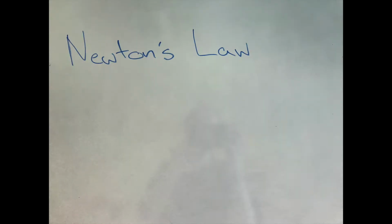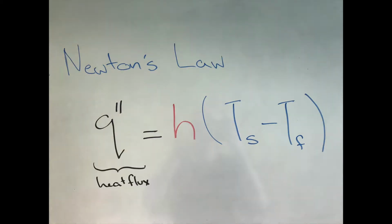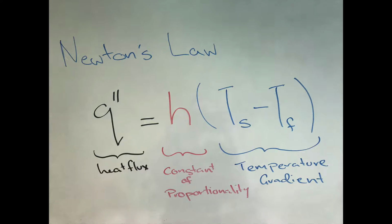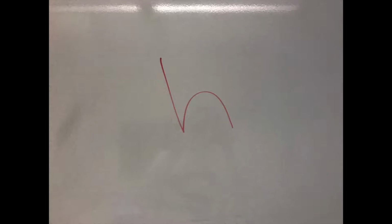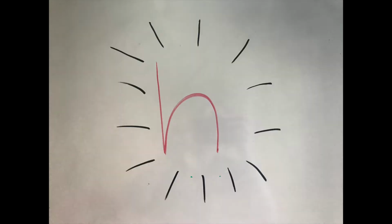Newton's law denotes that Q double prime equals h outside of T of the surface minus T of the fluid. Q double prime denotes our heat flux, h is our constant of proportionality, and Ts minus Tf is obviously our temperature gradient. Now, our constant of proportionality, h, is also known as our heat transfer coefficient, with the units watts per meters cubed per Kelvin. The heat transfer coefficient depends on the type of fluid and the fluid velocity that's occurring within the system. So h can actually vary significantly depending on the description of your system.